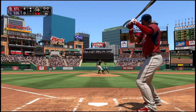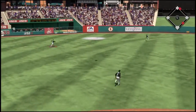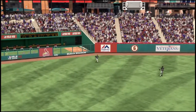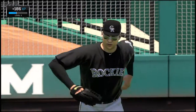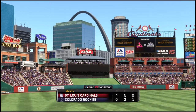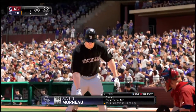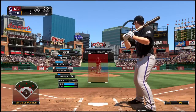Here's Jason Heyward now. Swung on and taken the opposite way out toward deep left center. And he will get there to make the running play, and that will end the inning. So it's two runs on three hits, no errors, and a runner left on. To the bottom of inning number four we go. It's the Cardinals 4 and the Rockies nothing. Justin Morneau will lead things off here in the home half of the fourth.